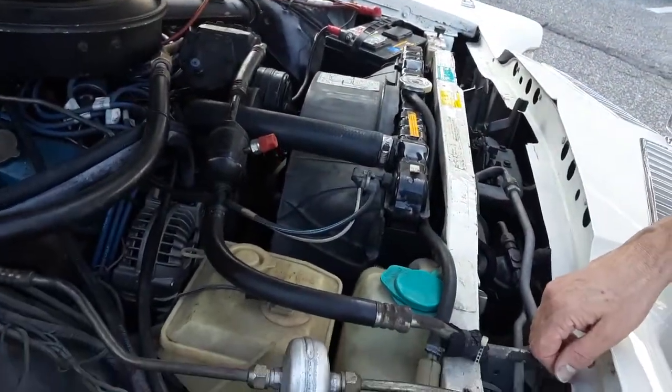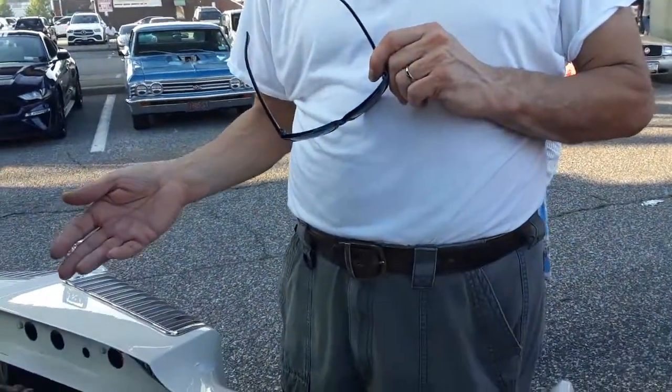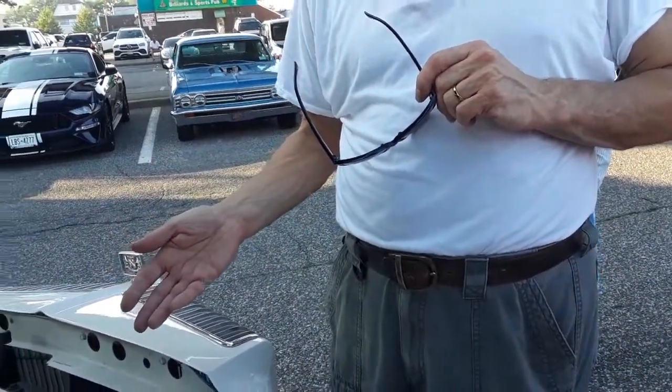That's what they were designed to do. But well, that begs the question, actually. Why would I get vapor lock for the first time in my life with this thing? I've had it since '09.